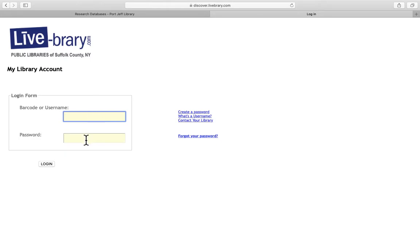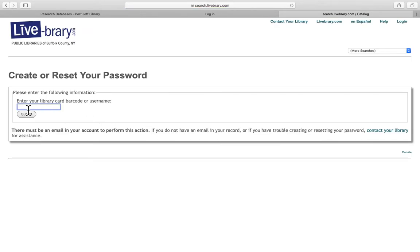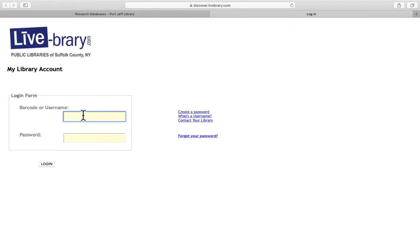You will also need to enter in your password. That's the same password that you use to log into your account from home whenever you want to access your account to see what you have on hold or what you have checked out. It's also the same password that you use to log into Libby when you are accessing the ebook section. So if you've forgotten that password, just click on Forgot Your Password, that link in the middle of your screen. You'll enter in your card number here, and you will get a reset email. So let's just go back to the login screen, and we'll go ahead and log in.